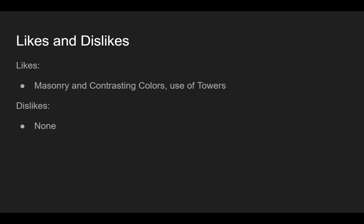The likes and dislikes: I really like the contrast in colors and the use of brickwork, the masonry. And I really like the use of towers. It adds a much better structure to me. And the dislikes, I don't really have any, because although I did dislike the pointed arch in the early Gothic Revival, with this, since they're not really common in residential architecture, which is much smaller, it makes it seem not as ill-proportioned. Although it does make it seem skinnier, the overall size of the buildings just makes it seem fitting to me.